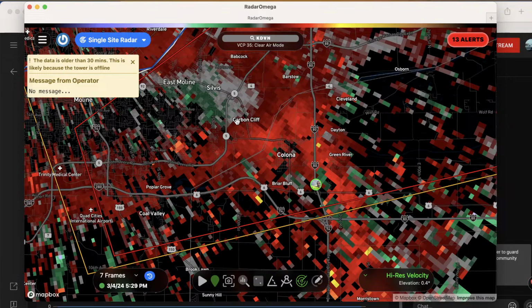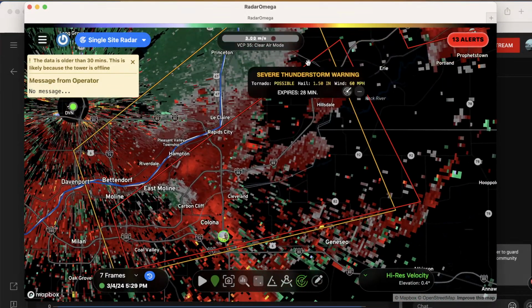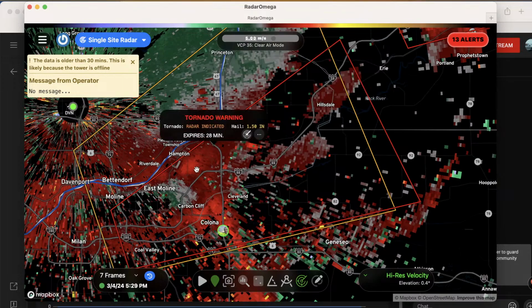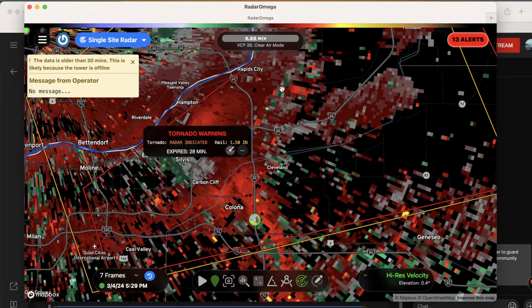But moving on, we have this storm near East Moline and Carbon Cliff in Illinois. Now, this one doesn't seem too concerning. I think there's a little bit of rotation over here, but I don't know if this necessarily should be warned, but they warned it, so I can't really argue against them. So just stay in your shelter, because it's always good to be safe.